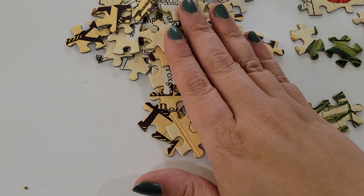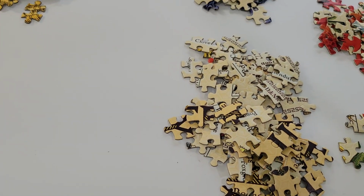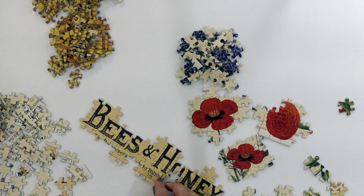I'm probably going to start with the bees and honey words and then move on to flowers.